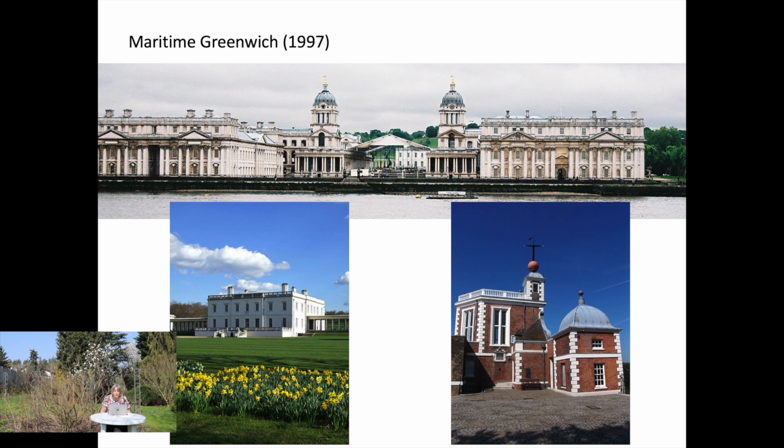The two images at the bottom of the slide show the oldest monument in Maritime Greenwich, which is called the Queen's House. It was built as a hunting lodge for Queen Anne, the wife of the first of the Stuarts on the English throne, James I. The other image shows the Royal Observatory.